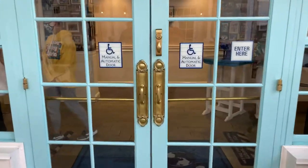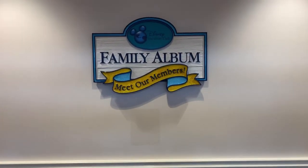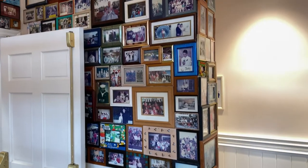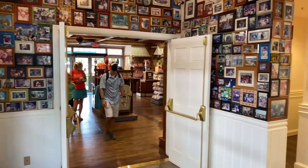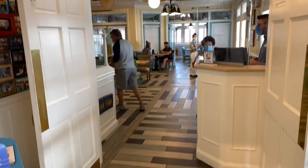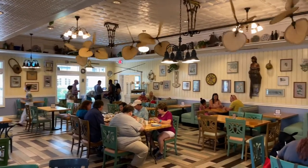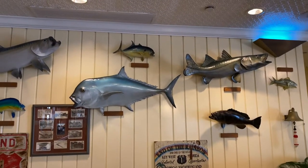Now let's go inside Olivia's Cafe and see what it has to offer. Just inside the atrium here is the family album where you can meet our members. Inside the atrium is the family album that adorns the wall of photos of DVC guests. Over on the left-hand side is the Conch Flats General Store, just up ahead of the restrooms. And over to the right-hand side is Olivia's Cafe. And here's a quick look at the interior dining room here at Olivia's Cafe. The theming here is complete with all the various fish on the wall.